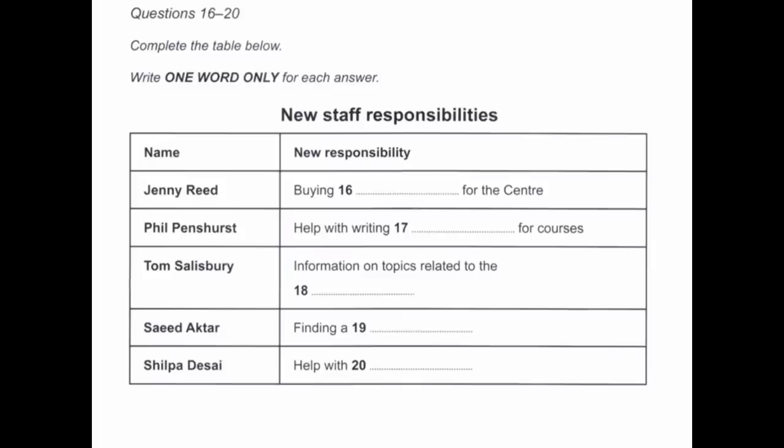Before you hear the rest of the conversation, you will have some time to look at the questions 16 to 20. Now listen and answer questions 16 to 20.